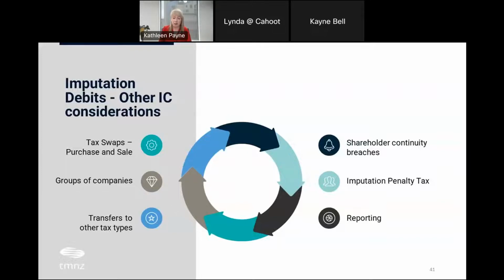But if you've got a deposit in the pool and you've recognised the credit into the ICA at the time of deposit, and then you go and transfer that tax out to GST or FBT, which you can do with own funds, you can't do with purchase funds, you would get a debit to the ICA at the date of transfer. So again, nothing tricky in there, much like when you're doing it in your IRD account. You just need to remember the rules.